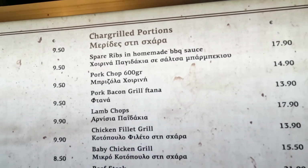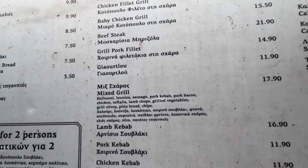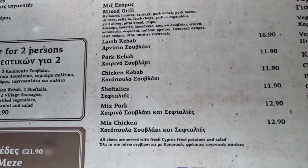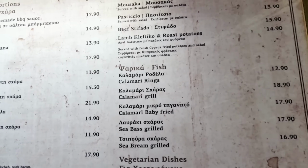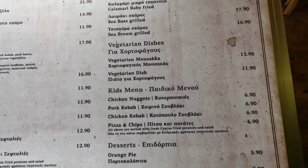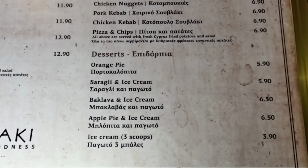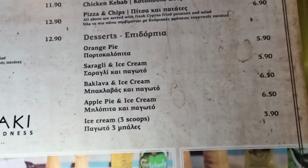Charcoal spare ribs, just under €18. Chicken fillet grill. Beef steak, €21.90. Mixed grill, €16.90. Pork kebab, chef de, €11.90. Mixed chicken, just under €13. Separate dishes, moussaka, beef stifado. Fish, you can have calamari, sea bream. They have got a vegetarian section, a children's section, just under €7. Desserts, orange pie, delish. Traditional Cypriot orange pie. Apple pie, and of course your ice cream, €3.90. That's for 3 scoops. That's very reasonable actually, for 3 scoops, isn't it, guys? That's €1.30 a scoop. Delish.